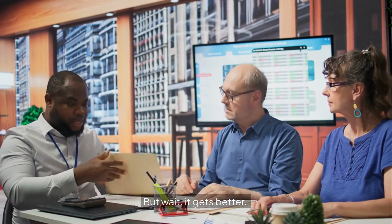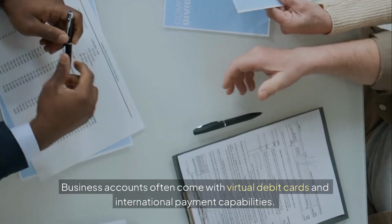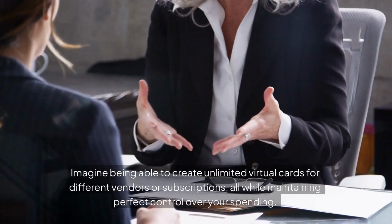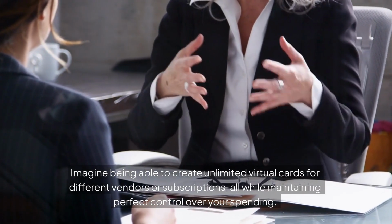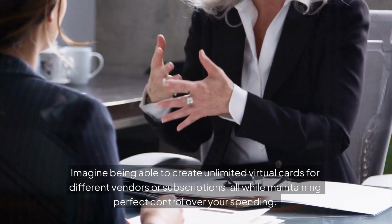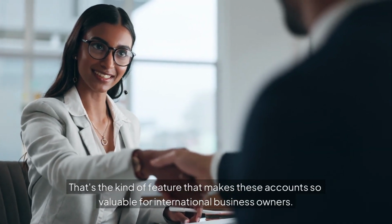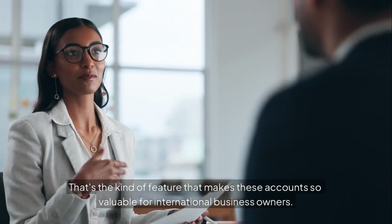But wait, it gets better. Business accounts often come with virtual debit cards and international payment capabilities. Imagine being able to create unlimited virtual cards for different vendors or subscriptions, all while maintaining perfect control over your spending. That's the kind of feature that makes these accounts so valuable for international business owners.